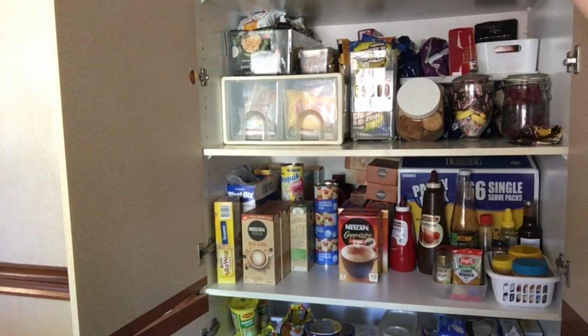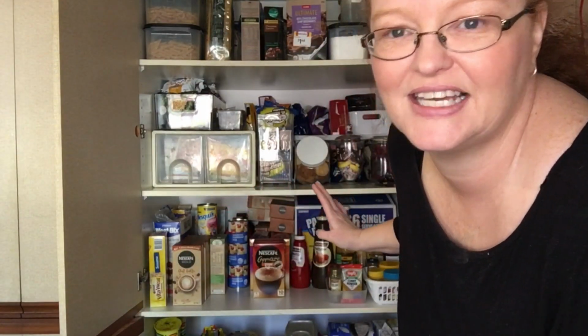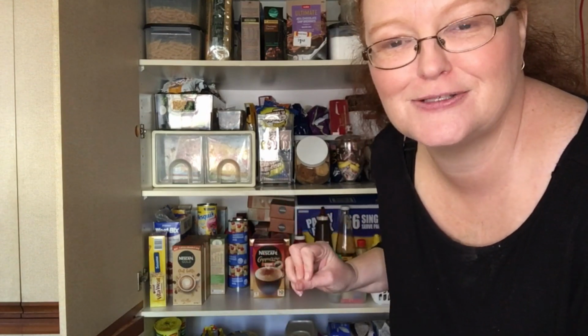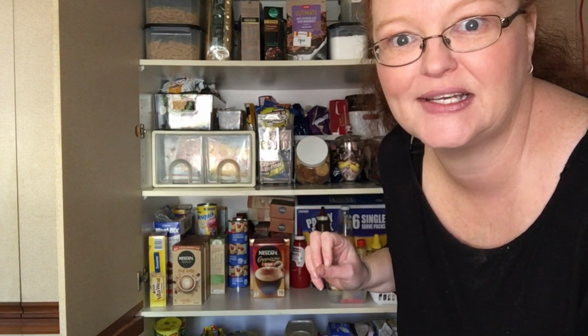Kira, I fixed the cupboard. So my family came in and apparently we have now decided that they don't like the lollies all in the container. They don't like the biscuits all in the same container. So I now need to divide up some of the things.